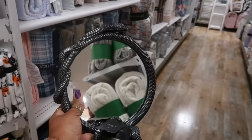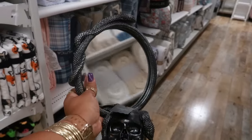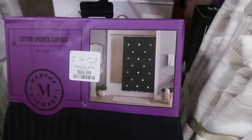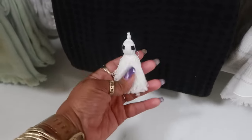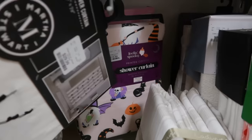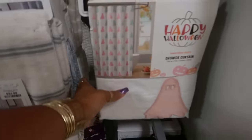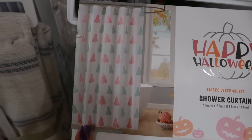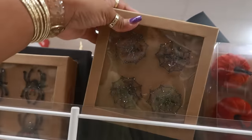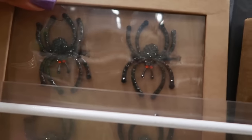All right, look at this mirror. 30. 25 for the shower curtain with the hanging ghost tassels. That looks like that. The black and white spider for 30. That one down there, 17. And then you have this one with the ghost, and they're pink and green. Those are 17. The napkin rings with the spider webs for 15. You got spiders, pumpkin, and some black cats.